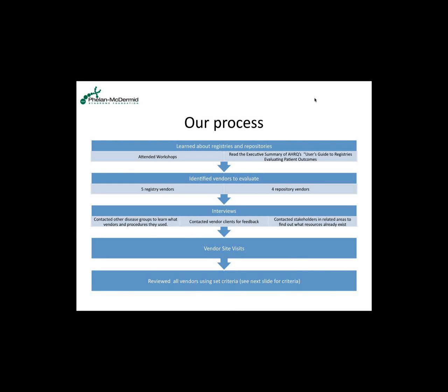I also contacted current clients of the vendors that we had identified and asked them if they were happy with how things were going and what they had gained from it, and this was very valuable. And in some cases, because I live on the East Coast, I was able to actually visit the repositories and vendors, and that was very helpful.